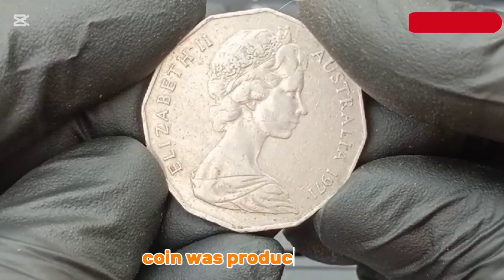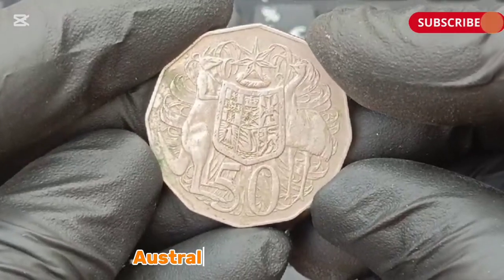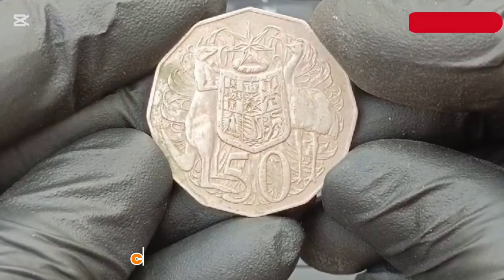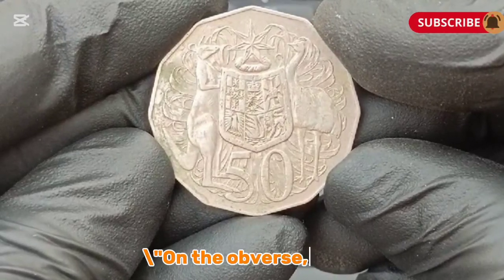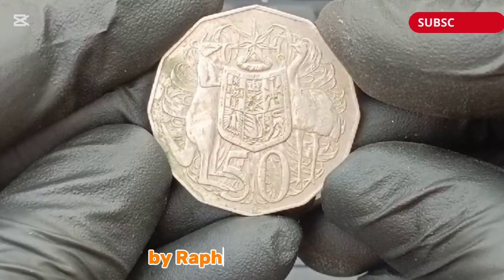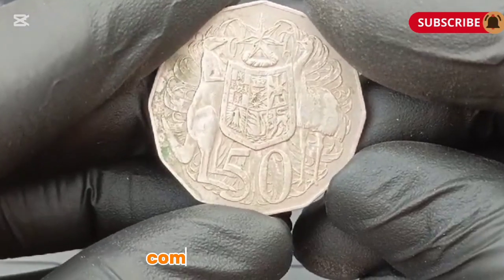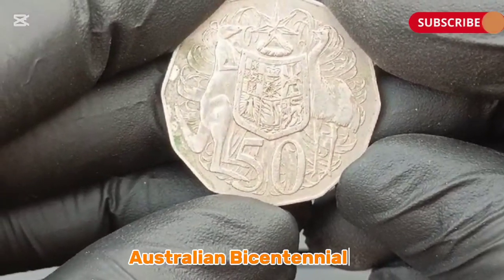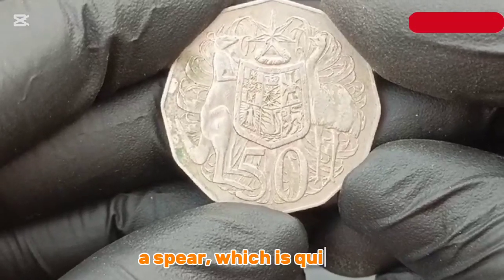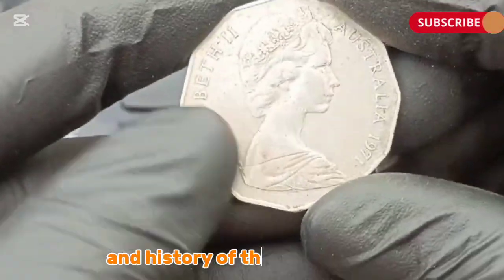This coin was produced to celebrate 200 years of European settlement in Australia, and it holds a fascinating and valuable place in the hearts of collectors worldwide. On the obverse, we have the effigy of Queen Elizabeth II, designed by Raphael Maklouf. On the reverse, we see a magnificent image commemorating the Australian bicentennial, with an Australian Aboriginal elder holding a spear, which is quite significant in representing the Indigenous culture and history of the country.